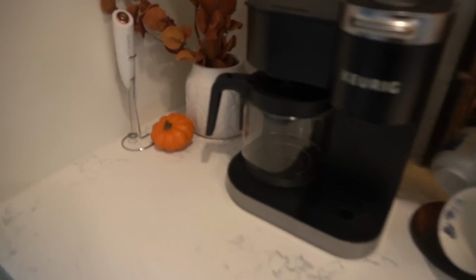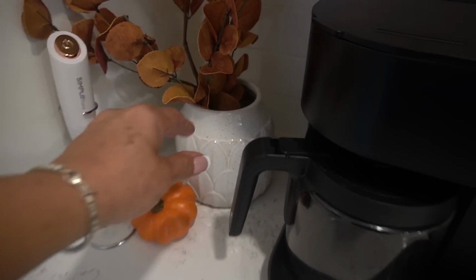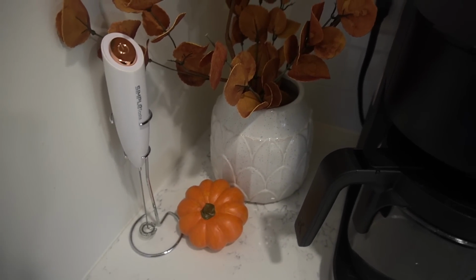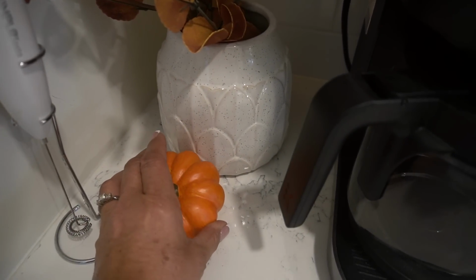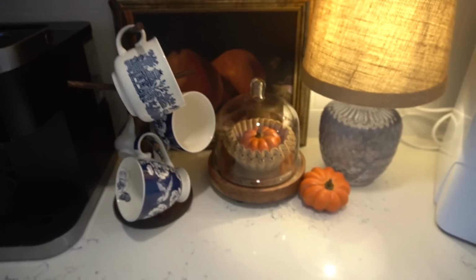Okay, I wanted to show you guys what I did in the coffee bar. I didn't film it when I did it, but I just added one of my cream vases here. It's been like this for a few weeks now, or a couple weeks at least. And then I have some of these faux pumpkins, so I just added one there. And I love my coffee bar. It's so warm and cozy.